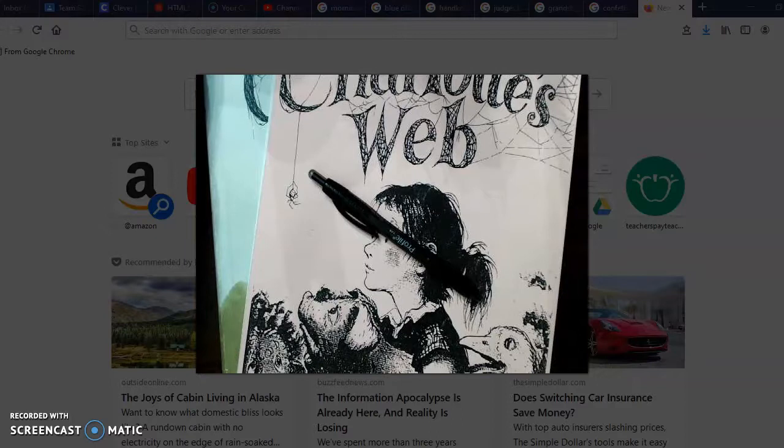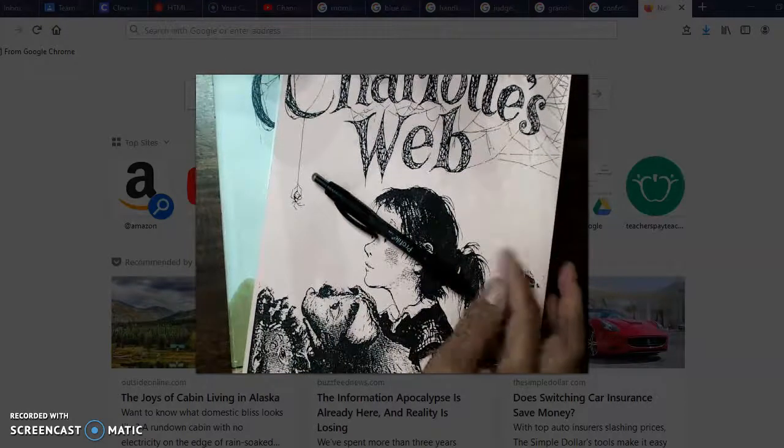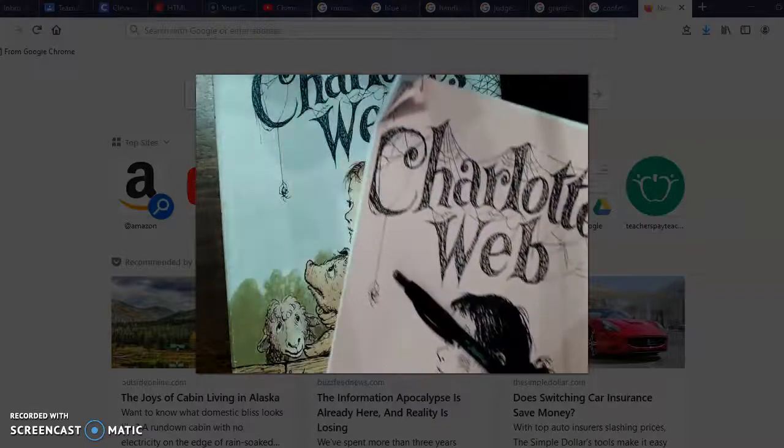You will need the following materials, so pause the video if you need to: a pen or pencil, your Charlotte's Web packet, and of course your Charlotte's Web book.